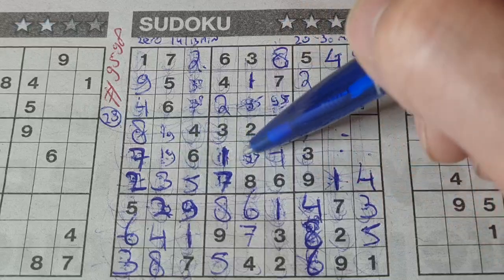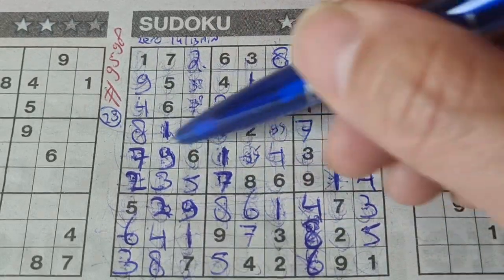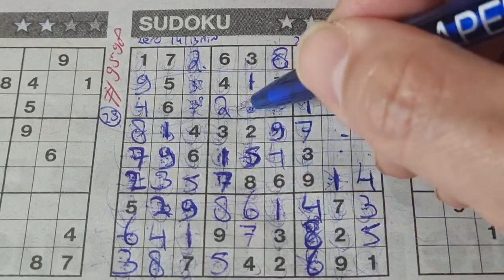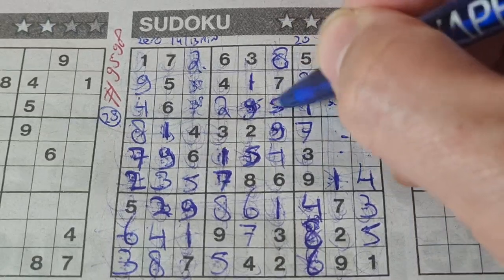1 and a 9, we have a 1 in the middle row. No 1 there. 1 should be here. The 9 goes there. 9 and a 5, we have a 9 in the middle row. No 9 there. 9 should be here. The 5 goes there. 9 and a 5, we have a 9 in this column. No 9 there. 9 should be here. The 5 goes there.